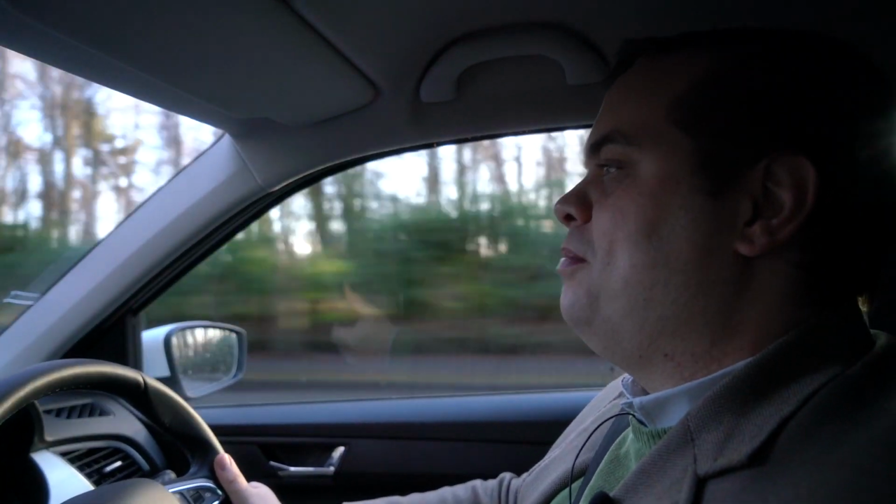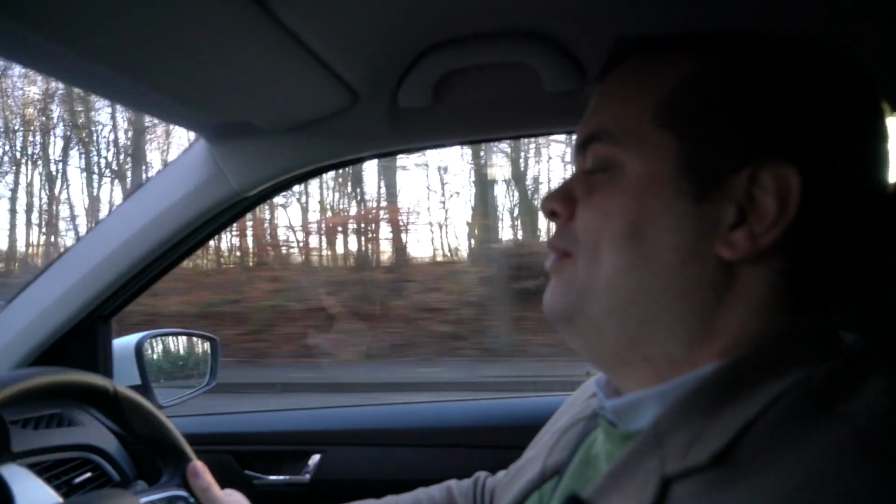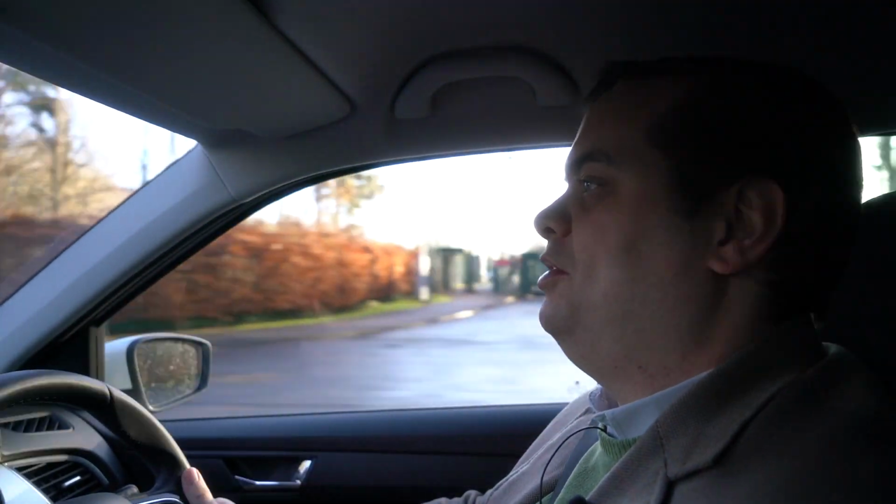One of the things I really appreciate about this car is that it's actually bigger in many respects than a Ford Focus, but not in the footprint. The interior space and the boot space is bigger, and yet the car is cheaper and takes up less space on the road, and the engines are very economical too.